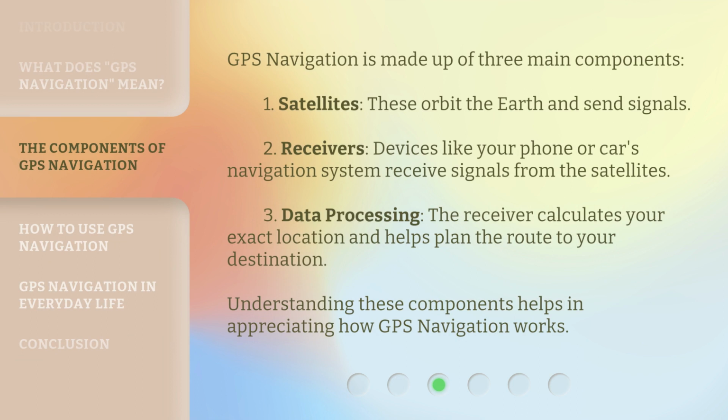GPS navigation is made up of three main components. 1. Satellites. These orbit the Earth and send signals. 2. Receivers. Devices like your phone or car's navigation system receive signals from the satellites. 3. Data processing. The receiver calculates your exact location and helps plan the route to your destination. Understanding these components helps in appreciating how GPS navigation works.